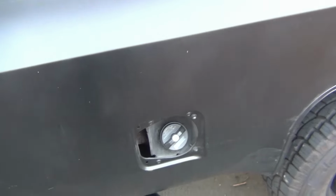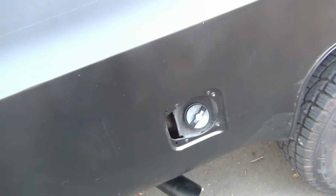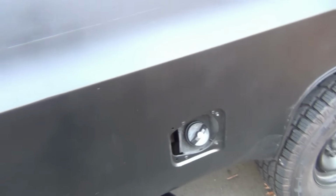I did order a cover. There's one dude that was really bugged by this, and I didn't get it because of him, but it was bugging me a little bit. It's not that big of a deal, but I did get a gas cap cover for this side because it is missing, obviously.